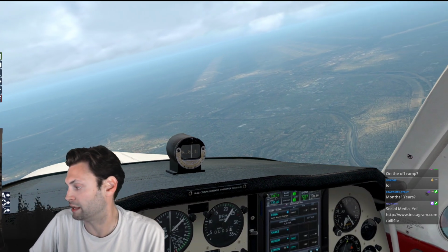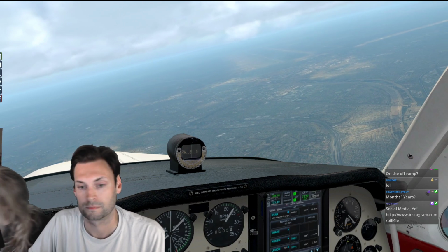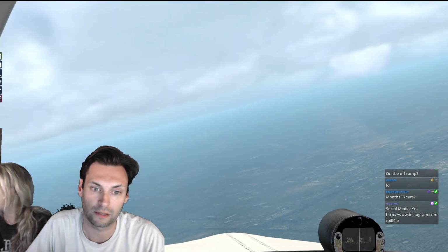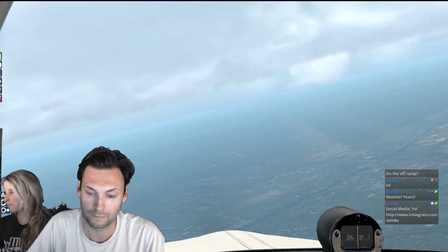I mean, the ATIS was not saying that it was visual, but it looks like it was. UPS 285, feel off your right wing. We're looking now for it, UPS 285.